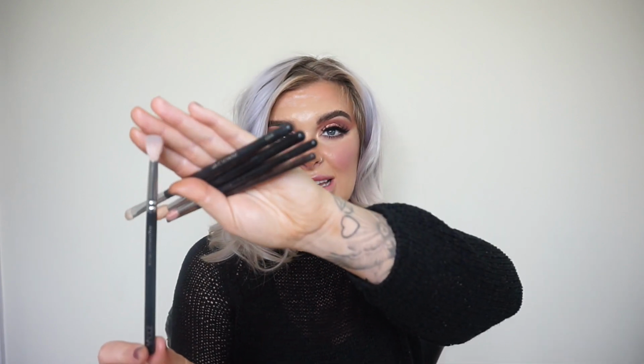I don't know anyone that doesn't have Zoeva brushes. If you don't get some, you're missing out. They are so good. They last forever, honestly. I've probably had some of these for at least 4 or 5 years, definitely. A couple of my favourites are the Luxe Soft Crease Brush 221. This is a classic one. This is great for eyeshadow.